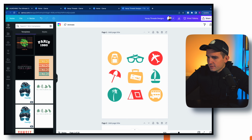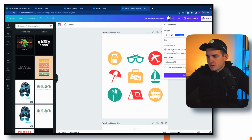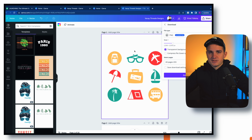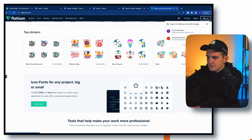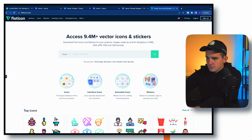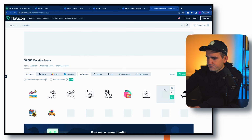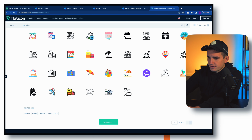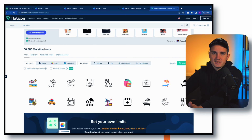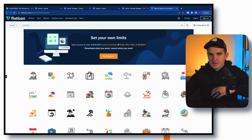Once you're done with them, you just hit share, download, and save it as a transparent background file. Again, because in order for us to use these, we need it to not have a background. Otherwise, it would show up on the t-shirt as a giant white block, which we don't want. One other thing I'll show you is a site like flaticon.com, which has tens of thousands of these little icons, 9.4 million vector images that you can choose from. If I type in vacation, they have tons of these little icons that you can use for any of your designs. You're technically supposed to pay for it if you're going to use it in a merchandise or reselling type setting, but again, there are unlimited free resources out there for you if you're trying to keep this as low budget as possible.